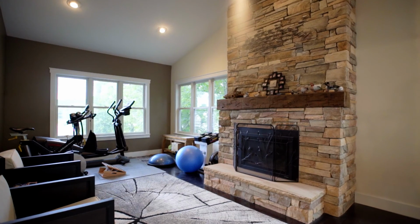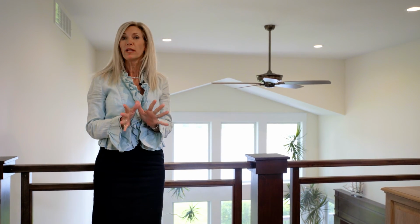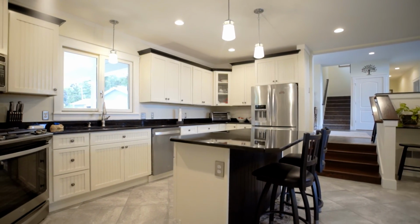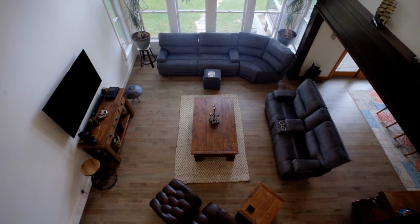This custom designed and built home is only 4 years old, and it's quality constructed with 2x6 construction. It has all Anderson windows, 27-foot high ceilings, and walls of windows.